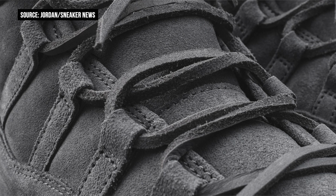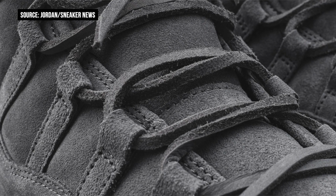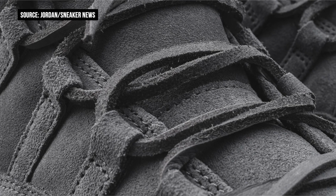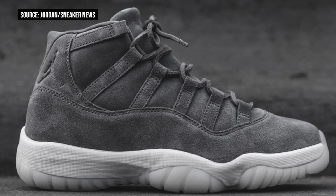One nice touch is the midsole and the outsole, which are all white. The outsole has a bit of a translucent look to it, making it more like a ghostly white than a bright white, which I think fits the style of the shoe. These were a super limited release today, and if you can find them, they will cost you $400.